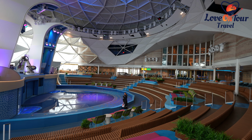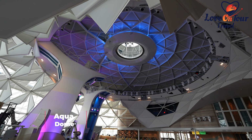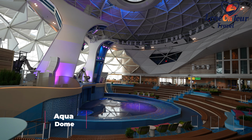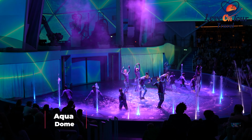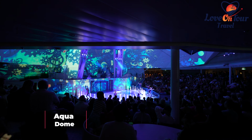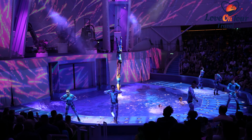And of course the Aquadome. I just don't think that there is a better experience at sea than the Aquadome. I did think that the seating was going to be too sparse for this size ship, but pretty much everyone got a seat, just as they would with the outdoor Aqua Theater. And I think it had really more to do with the fact that they don't have to deal with the elements with the theater being inside now.